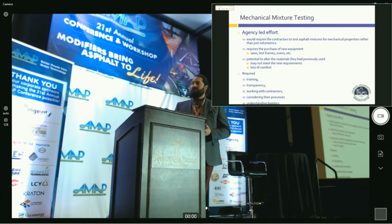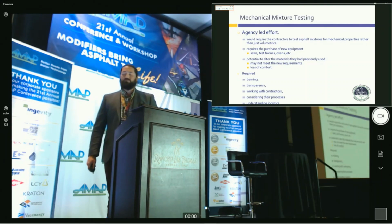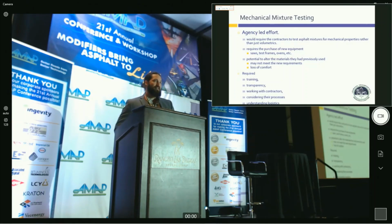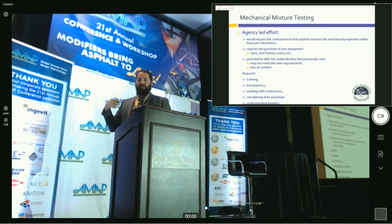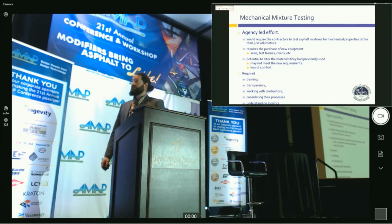It required training. It requires transparency, because you can't hide anything. You're trying to help the contractors figure out what they need to do, so being secretive about it doesn't really help. Going to the contractors' labs, we would help them set up, help them work through the analysis procedures and everything, and then understand how that would work in a real-time production situation. If they have to go pull mix from the lab, how long is this going to take to get the test result? Those types of things are still the concern.